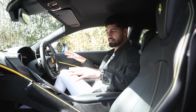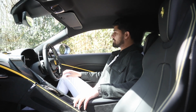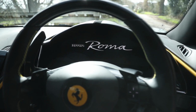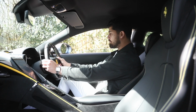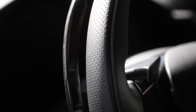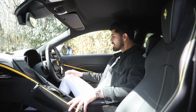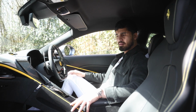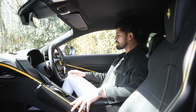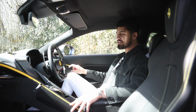So when you initially jump into the car, it goes without saying that it is a very nice place to be. You're greeted by a huge curved screen that says Ferrari Roma on it. You've got a pretty snazzy looking steering wheel with carbon fiber leather. You've got a screen in the middle. And what I notice is a lack of buttons. Now that worries me a lot, especially on high performance cars, because it is super annoying at times trying to make this stuff work.